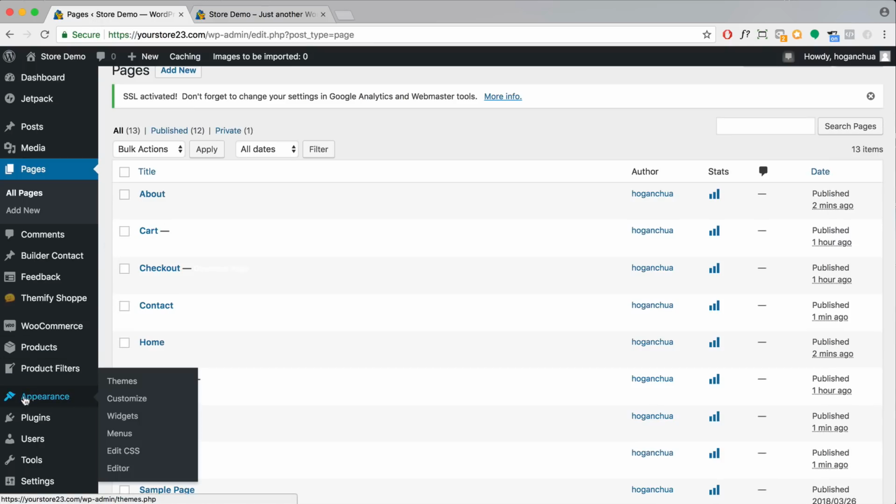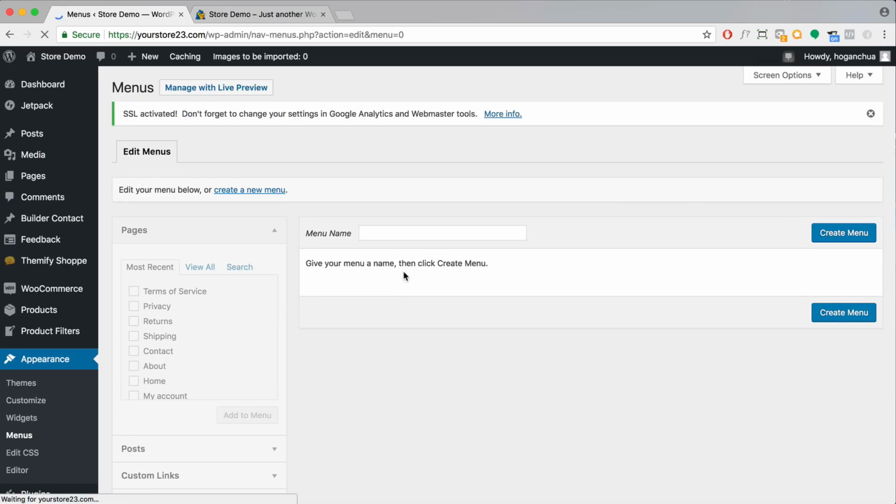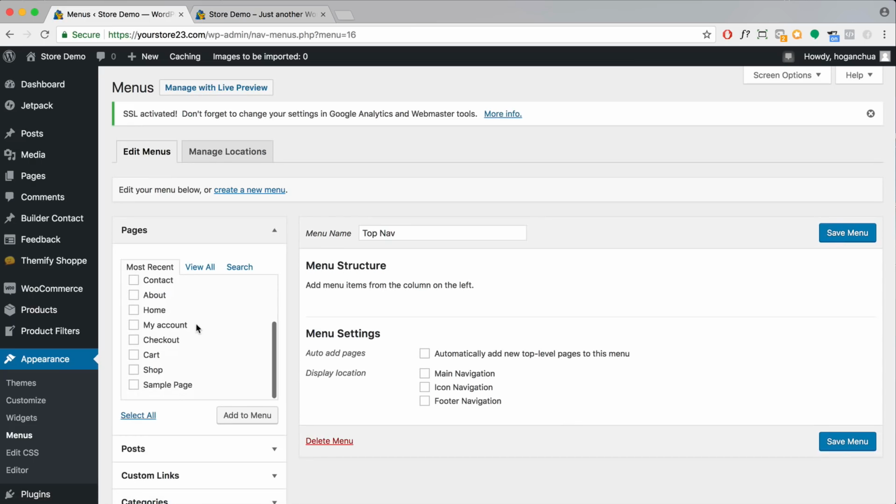So we need to hover over appearance, click on menus, and we want to create a new top navigation menu. To do that, we need to set in a menu name. We're going to name it top nav, and then create menu. Okay, select the pages that you want to appear on the top navigation up here. So I'm going to select, let's say, about, contact, and also shop. Click on add to menu.